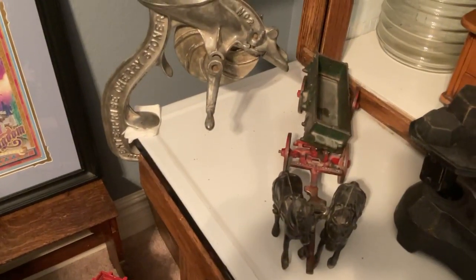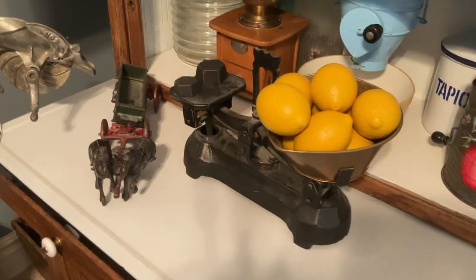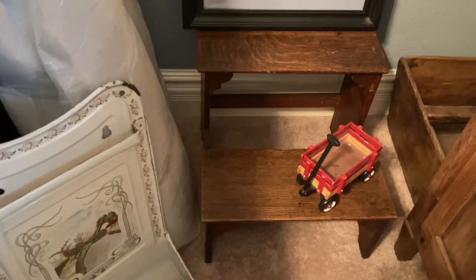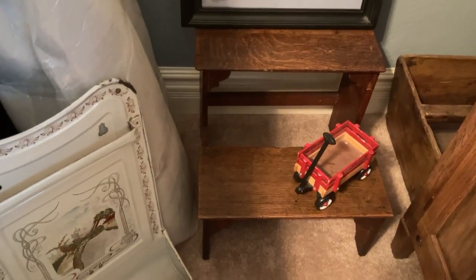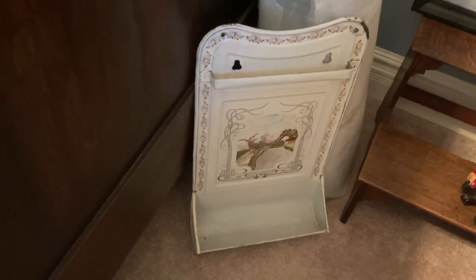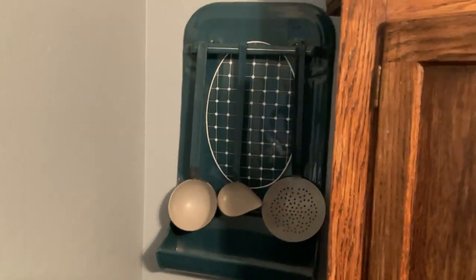Then this little horse and wagon came from her grandparents, so it is really, really old. The scale there with the wooden lemons is a reproduction. There's a Disney print that my daughter gave me. We have a step stool there from an antique store, the Little Red Schoolhouse up in Holland. This piece here did not come with any of the utensils, but I picked it up someplace in Europe at a flea market. And if we go behind this door, sorry about the wall, we have this piece there, and it is authentic enamelware, and I got that over in Europe as well. And I do have a strainer. I think it fell. There it is on the floor.